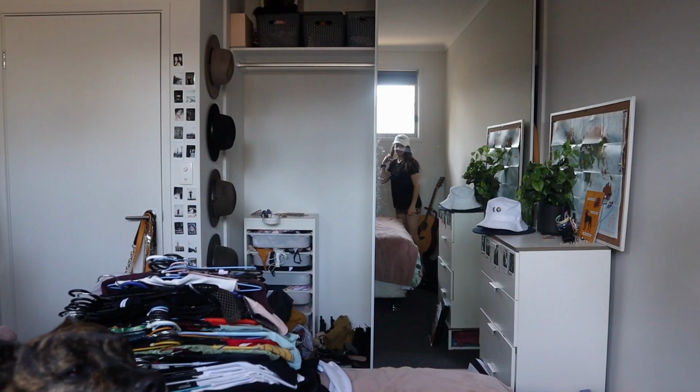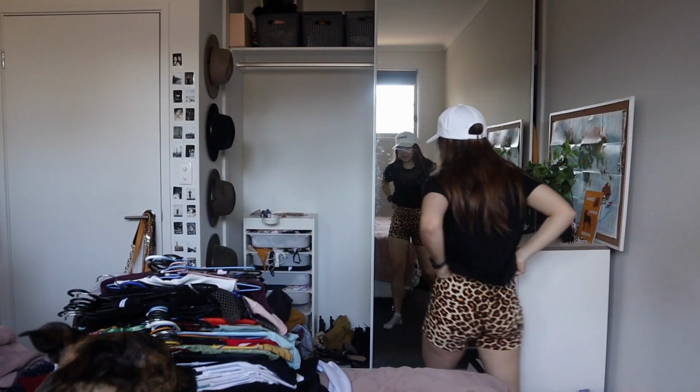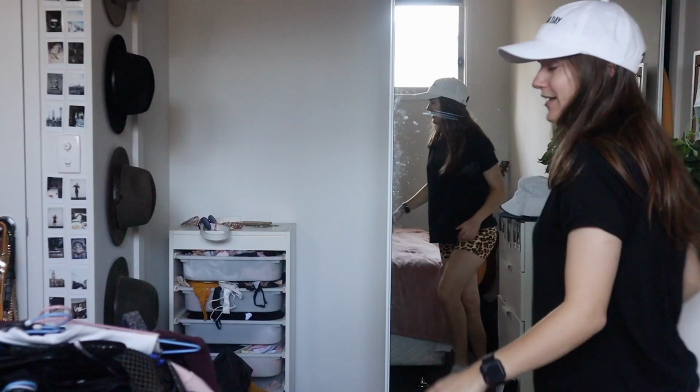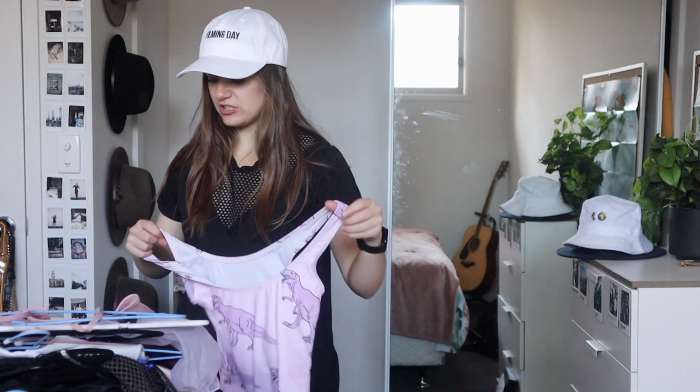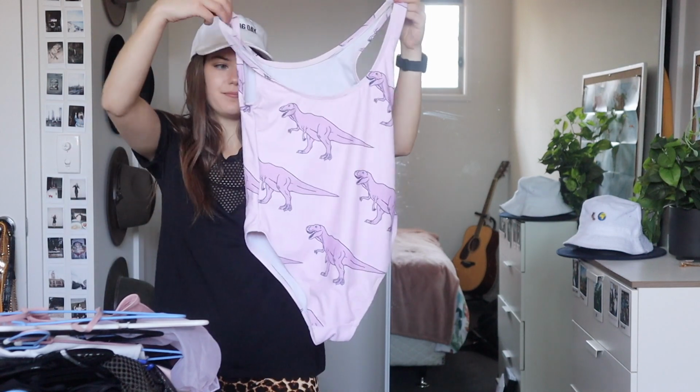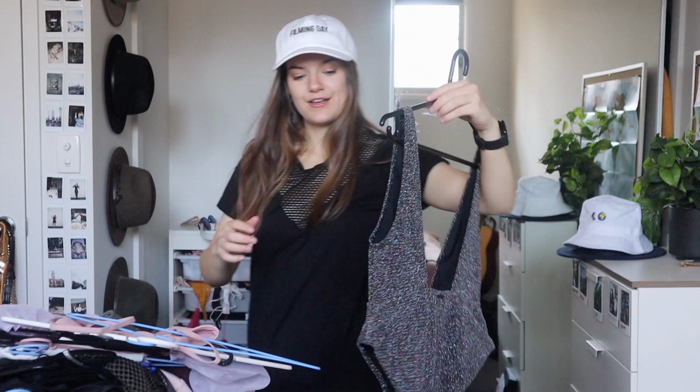Okay, so I think for most of this, it's going to be a little montage. It'll either be a keep. I'm gonna zoom in a bit. Okay, it'll either be a keep, a get rid of, or a I don't know, I need to try it on. Let's do this. The first two pieces here are actually swimwear, and I'm keeping them. So, keep, cute. Cue the freaking montage, baby.